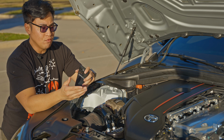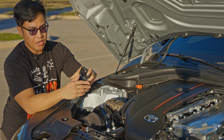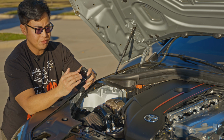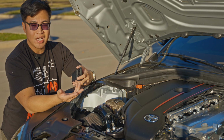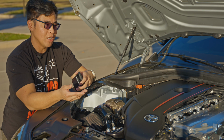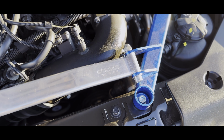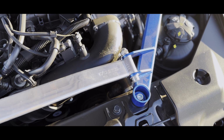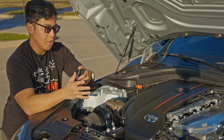With all of the parts involved, there is more complexity. You're going to have to remove a lot of other stuff. You're going to have to do some trimming if applicable. Some of the parts that you're running on your car right now may not even be compatible. Like for me, I was running a Cusco strut brace here and I can't use it just because it hits the turbo.